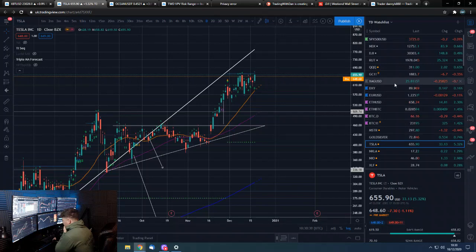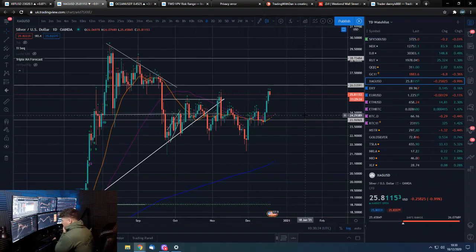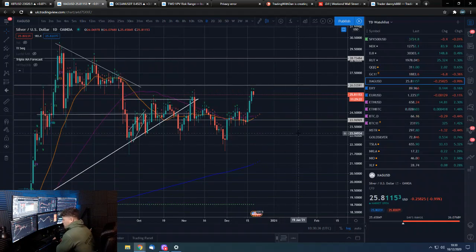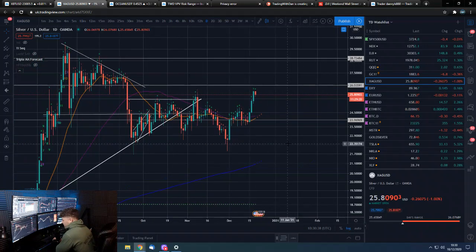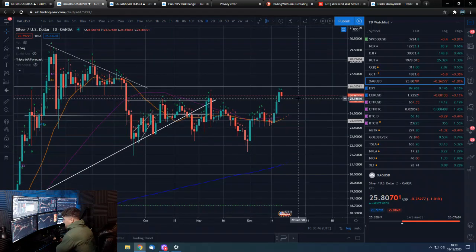How is silver looking? Silver, can we get to this $30? We do look like we are fancying a bit of upside now in silver, and why not? Why not with the dollar tanking? This is no less than we would expect, and in fact, this is a lot less than I would expect. I'd expect us to have been well over $30 by now.